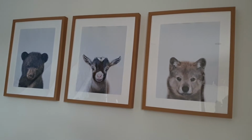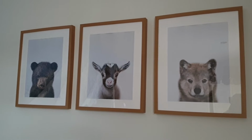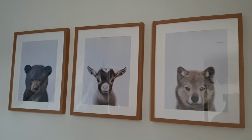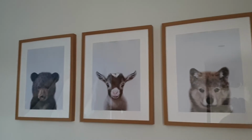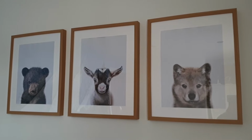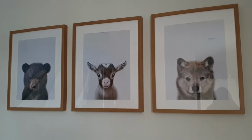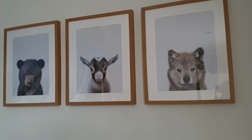And then coming over here, we've got our photo frames for this wall with our baby animals. So we've got a wolf cub, a baby goat, and a bear cub. The photo frames are from IKEA. And the photos themselves are from a seller on Etsy. Super, super helpful people. And we absolutely love them. Again, everything just fits properly in this room. So that's our photos.